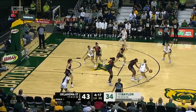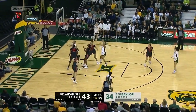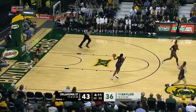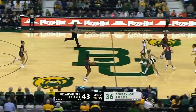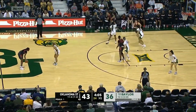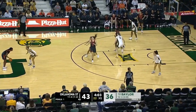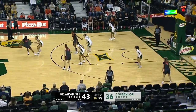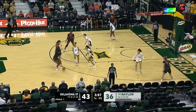Owens will have to create. 4 on the shot clock. The floater, much needed bucket for the Bears. And where'd they get it? They drove the ball into the paint. It was almost by accident because of the shot clock, but that's where Baylor has to get the basketball. They don't have to keep taking out long three-point shots. 26 of the 36 Baylor points in the paint.